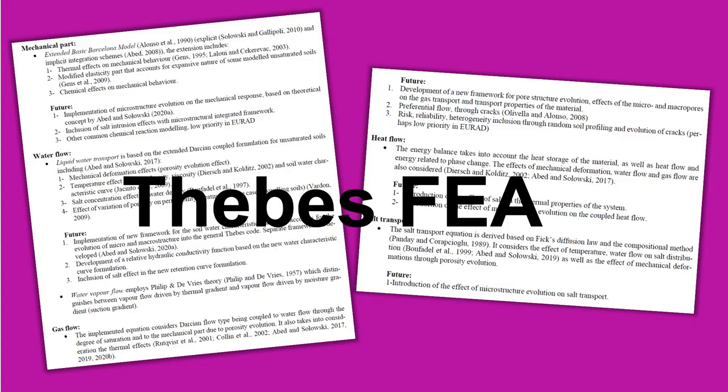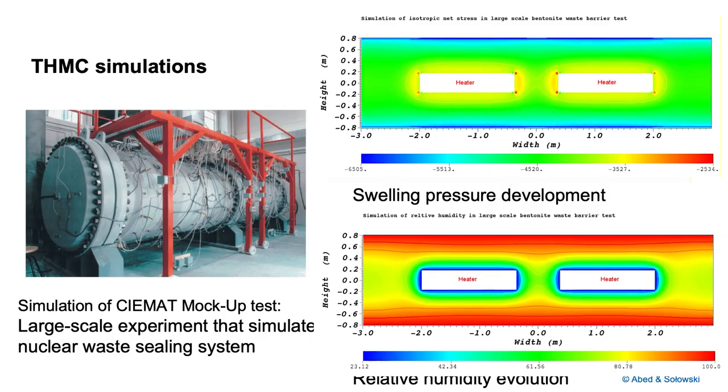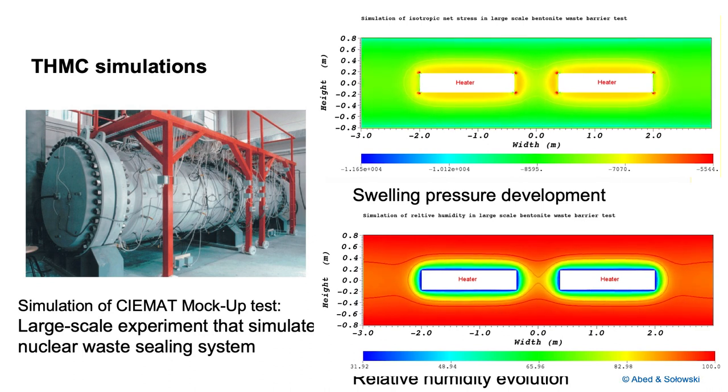In my research group, we have created a finite element method called TEBAS, taking into account all these influences, and we use the code to numerically replicate small-scale and large-scale experiments. For example, here you can see the simulation of bentonite placed in a steel tube, which is hydrated from outside and heated from inside over several years. The initially dry bentonite gets wetted. See how the relative humidity evolves and the swelling pressure develops.